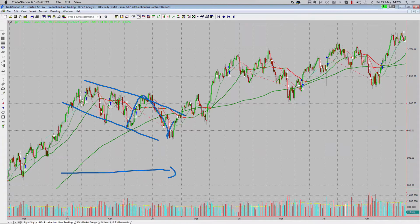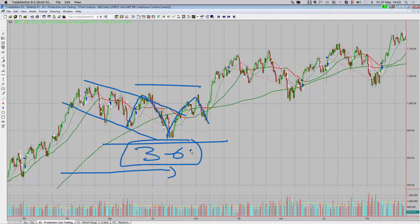So it's those V-shaped patterns. Again, I don't care what they're called. Arguably someone is going, it's a head and shoulders fill. Oh, it's a double bottom. I don't care what it's called. It's ranging over a period of 3 to 6 months. That's what you need to observe. Going sideways for a period of 3 to 6 months. That's all you need to observe.